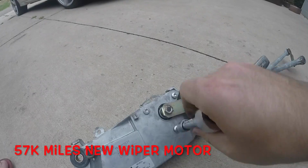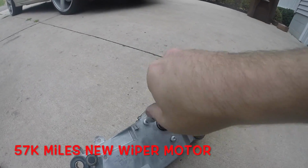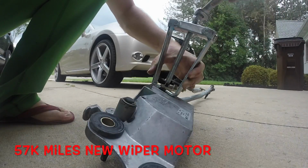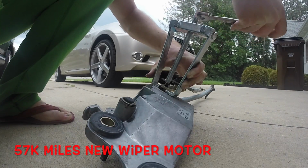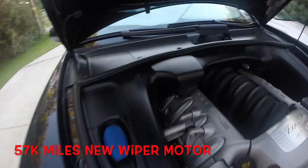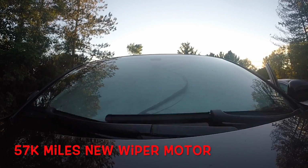Thank God for Rain-X. Since Porsche wants over $600 for a new wiper motor, I opted to install a used one, as I wasn't impressed with the longevity of the original unit. The used wiper motor set me back $75, and the labor was free since I did the work myself. So far, my used wiper motor is still going strong.